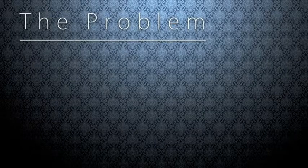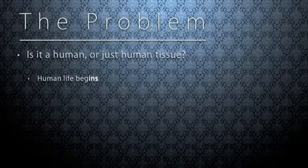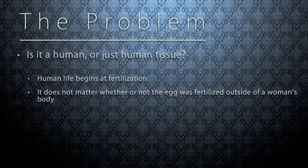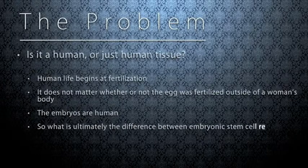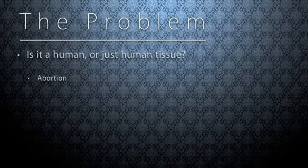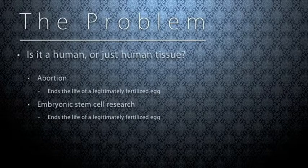So, this gives us our problem, alright? And it asks the question, well, is it a human or is it just human tissue? Well, human life begins at fertilization. It does not matter whether or not the egg was fertilized outside of a woman's body. The embryos are human. So, ultimately, what is the difference between embryonic stem cell research and abortion? Abortion ends the life of a legitimately fertilized egg, while embryonic stem cell research ends the life of a legitimately fertilized egg. You tell me what's the difference.